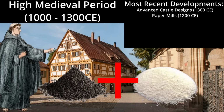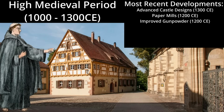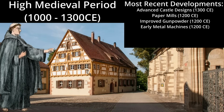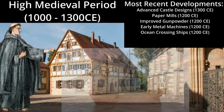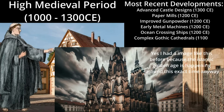Gunpowder plus potassium nitrate and sulfur makes better gunpowder. Mechanical automata plus metal makes early metal machines. I can already smell the first industrial revolution brewing, even though it's like 4 periods away. Maps and charts plus those stolen compasses and fancy ships equals ships almost powerful enough to sail across the Atlantic. And finally, we are done with just combining old technologies. Turning over a new leaf, it seems Bartholomew finally decided to make a unique development with complex Gothic cathedrals.